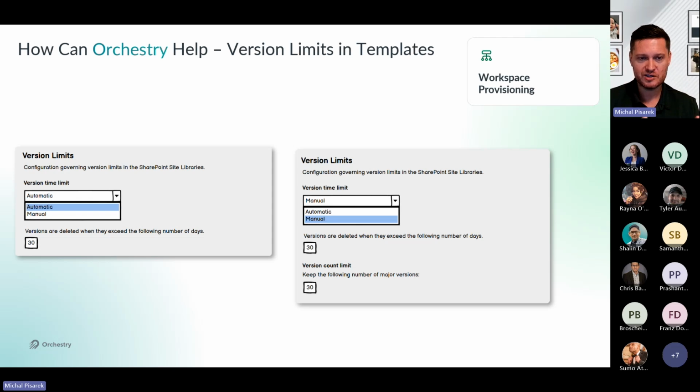The other thing important to note here, Microsoft is releasing some really great new capabilities around helping you manage storage. And again, we are going to put those options into Orchestry as well. Some of them are going to be time-bound storage, so you can say, I only want to keep the latest 6 months of stuff, and some of them are going to be a little bit smarter as well. So that's the first way.